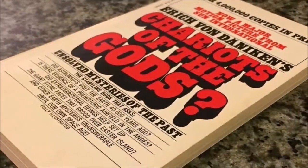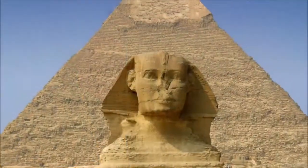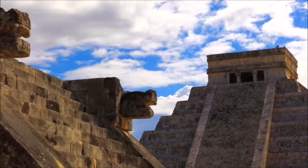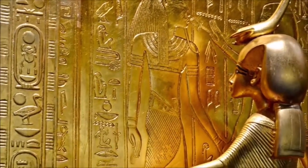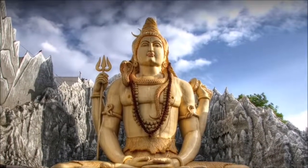I want to dive into the ancient alien theory, a theory that was made popular by the book Chariots of the Gods, written by Erich von Däniken back in 1968. Now, in this book, von Däniken asks a number of questions, most prominent being, did aliens assist in the construction of some of these massive structures we see in the world today? And were interactions with aliens or alien technology the basis for some of our major religions we see today?